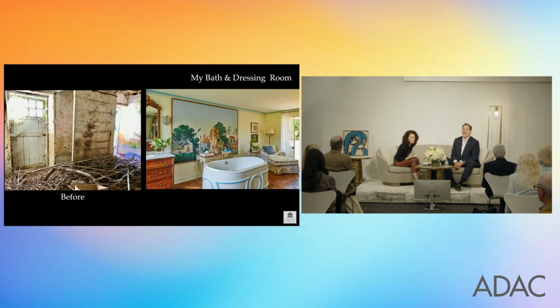Great. It's interesting. When I started design, one of the things, and I really learned this from living in France, is French design is beautiful, but it is not what I would call comfortable. There's lots of spindly gold furniture. They don't really understand comfort.